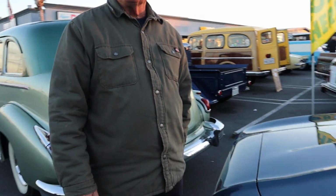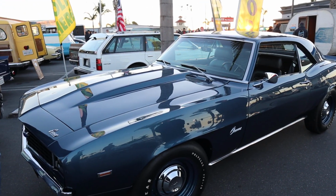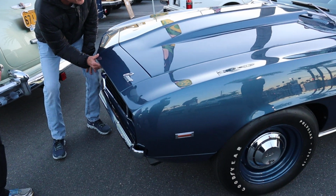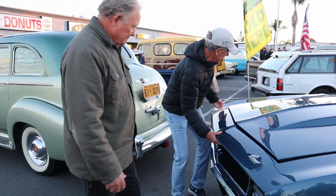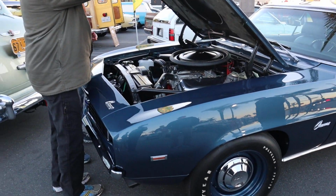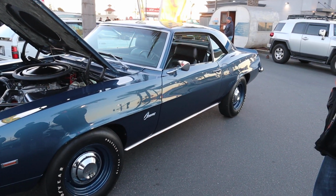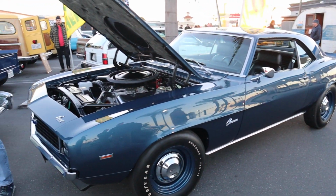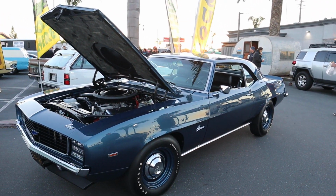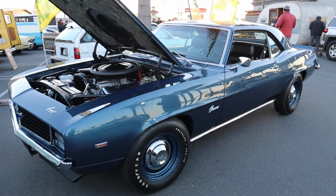Really like the color of this. This is kind of an unusual color to see these in. It's a stock color. Is it really? Yeah. Wow. This is his Copo clone. It's got all the trimmings. Last generation. Gen 5. Gen 5 M22. Nice car. It's a really nice car.